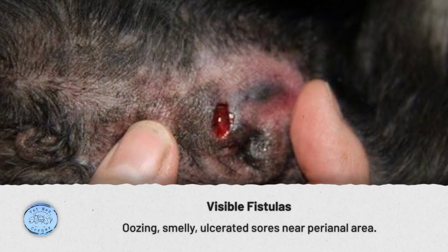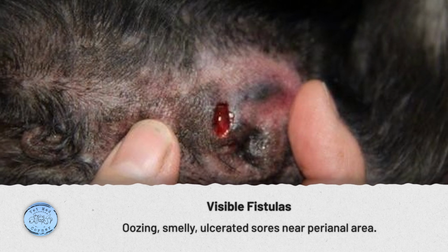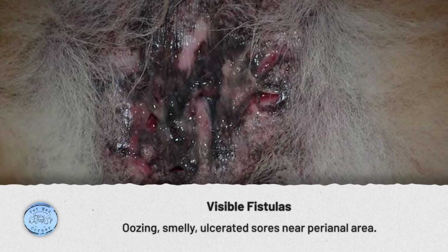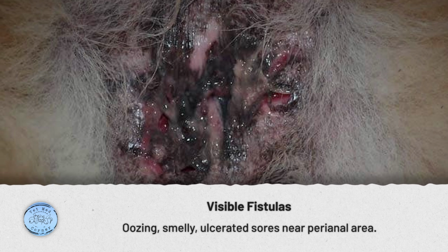And when the fistulas are fully visible, they are characterized by a chronically oozing hole in the perianal area of the dog. They're often smelly, they're often ulcerating, they're often pretty deep tunnels of lesions. They look like a many-headed abscess or like recurring boils.